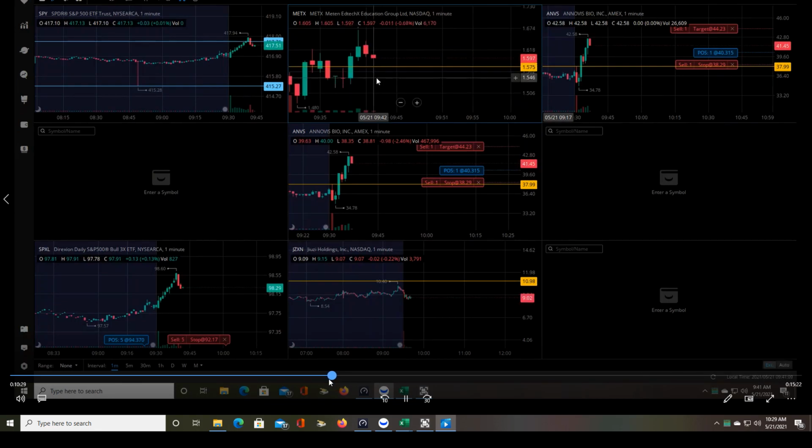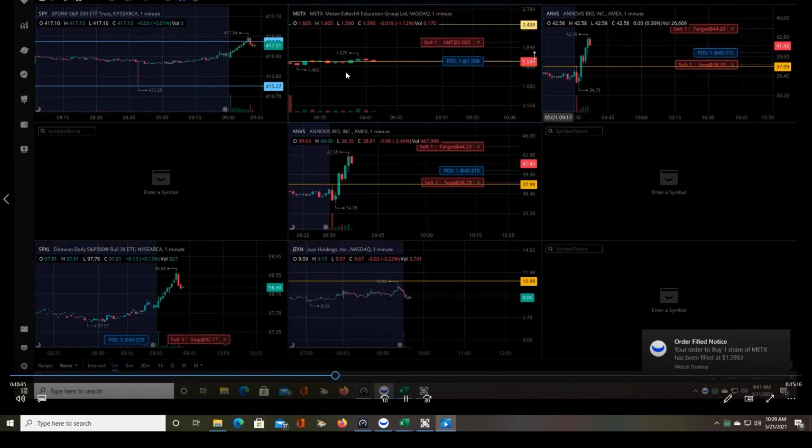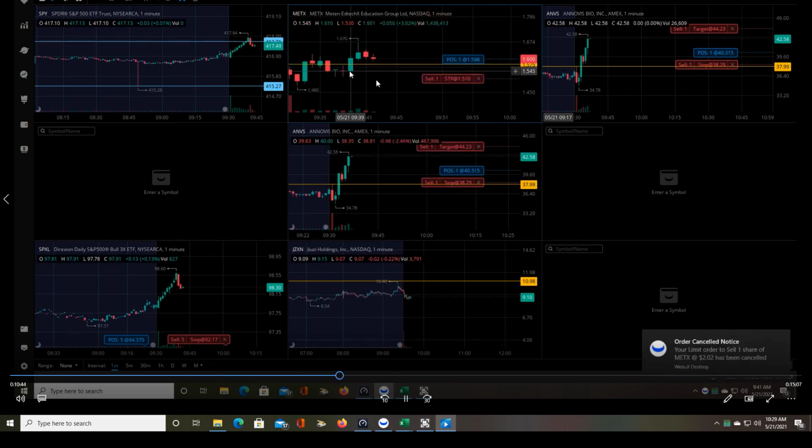All right, so here we go. Metx. So what I'm trying to do is catch the price coming back down. Obviously, it didn't hit my 2-hour profit target yet, which was like 173, I think. So that's one of my methods, is that if my profit target hasn't been hit, and obviously the stop loss hasn't been hit, then I can catch it on the way back down. So that's what I did.